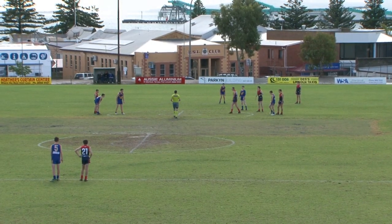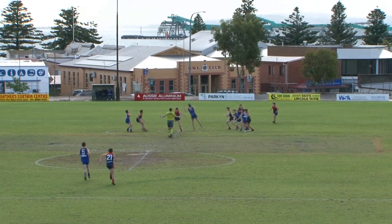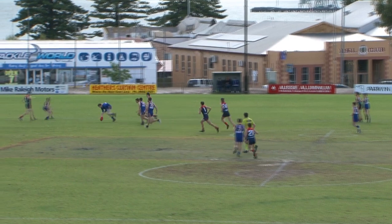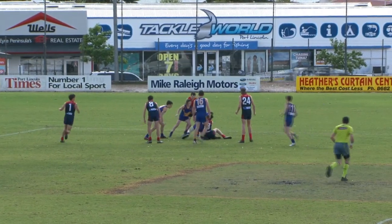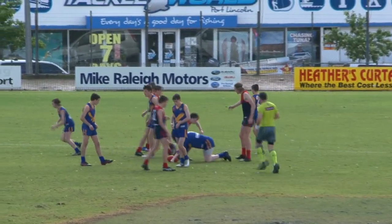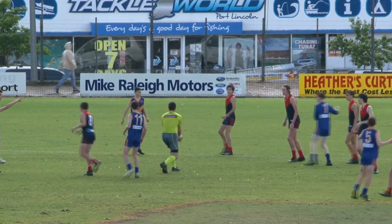Jack up against Jackson. This is a good contested ruck between these two. Ball's been tossed up. Jackson wins that one that time, but it's been cleaned up by South. Young Archie's, Jimmy McRae's been wrapped up in that. And we'll have another ball up just inside the square.